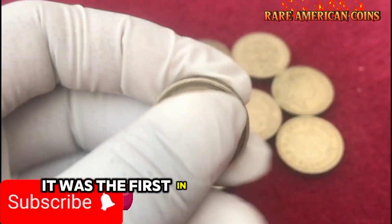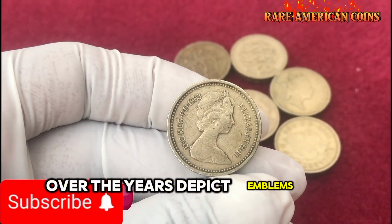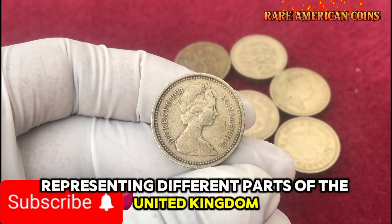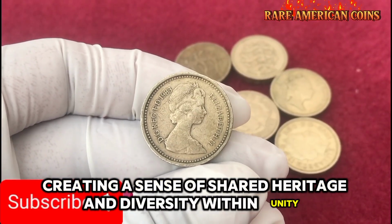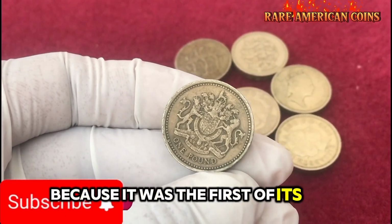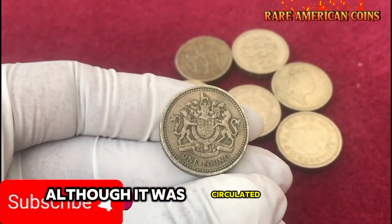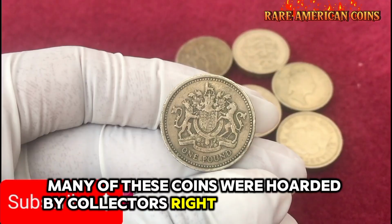It was the first in a series of £1 coins that would over the years depict emblems and floral designs representing different parts of the United Kingdom, creating a sense of shared heritage and diversity within unity. The 1983 issue is especially significant to collectors because it was the first of its kind and produced only for a limited time. Although it was circulated widely, many of these coins were hoarded by collectors right from the start.